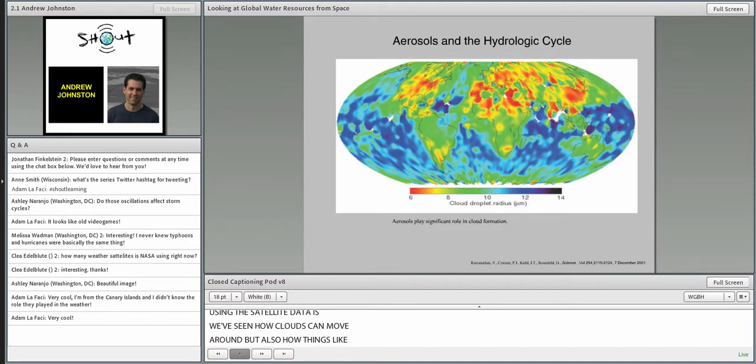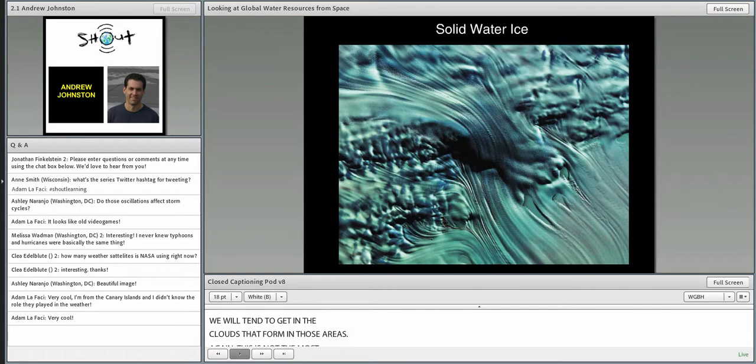Briefly wanted to show this picture because this is a color-coded image showing the size of water droplets that are in water vapor in the air. I mentioned before that these microscopic particles that we call aerosols, there's a connection between that and the kind of rain and how much rain we will tend to get in the clouds that form in those areas. Again, this is not the most attractive image, but it's an important image for scientists for understanding these global scale processes.